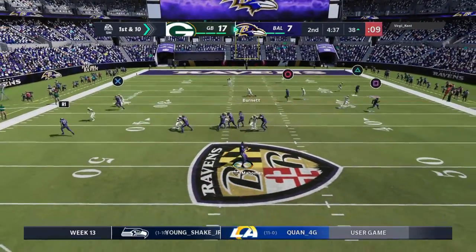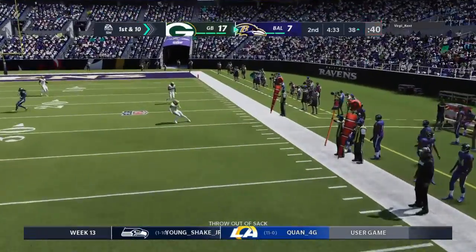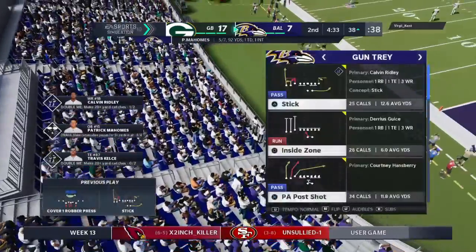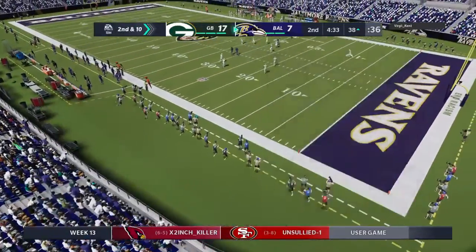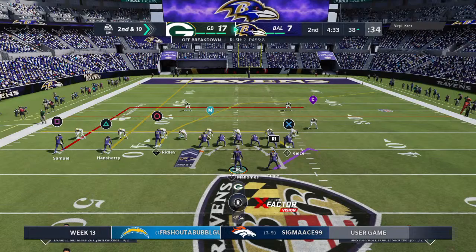Mahomes now on first down. Flushed to his right. And seeing no options, he just tosses this one away, incomplete. Now that'll bring up second down. It's second down and 10.